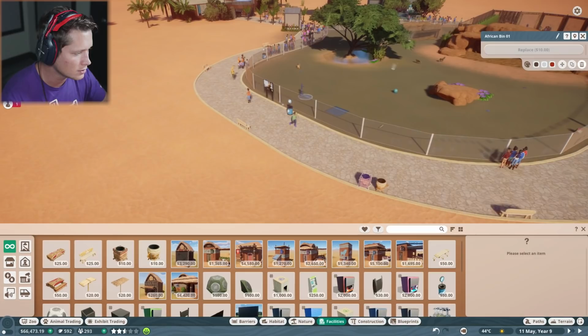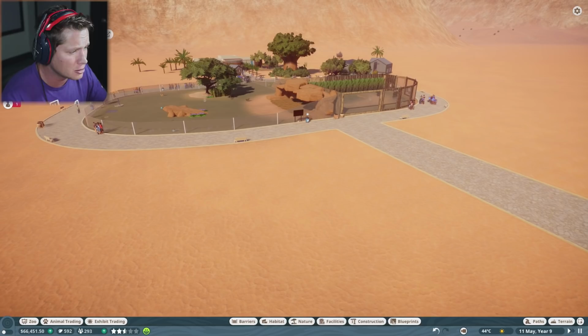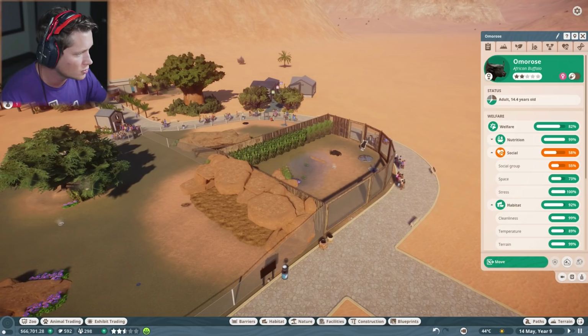But yeah, I guess let's just start with the food court. We've got $66,000. Life is treating us pretty well. Things are going pretty well. Our aardvark is already popping out some babies again, which is amazing. And all of our animals are happy. Some could be better than others, but overall things are good.